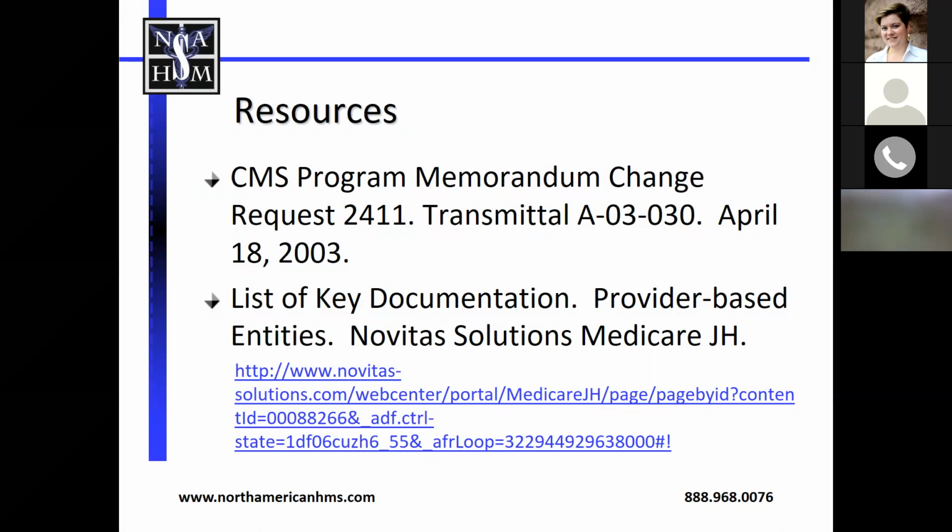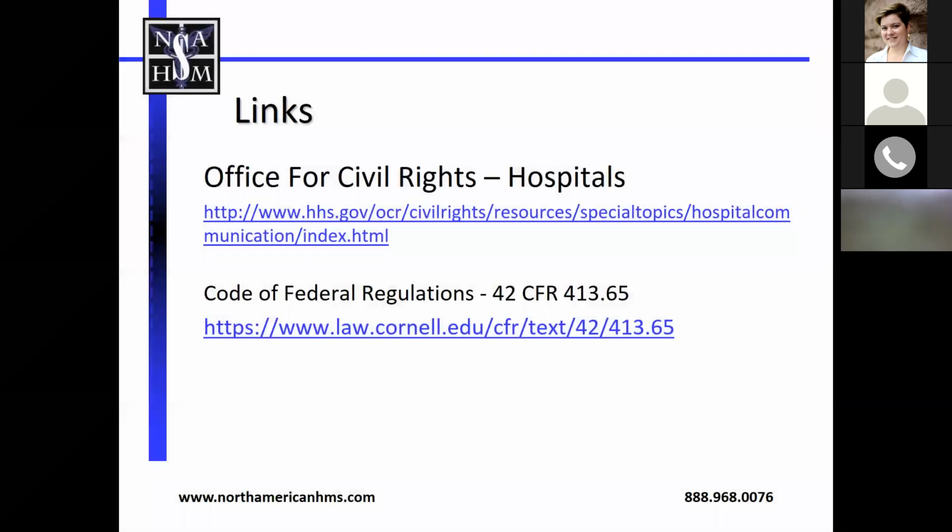Again, if you Google CMS A03030, you'll get that document that I've been going through. Now, last night I did this with Texas, and they're down in Novitas. If you want to go to your MAC and look for their provider-based attestation, go to the Audit and Reimbursement Department under Part A. If you all want to, you're welcome to email me, and I can help get you to the correct website or the correct attestation document if you want to start looking through those.